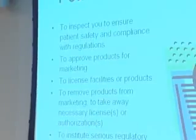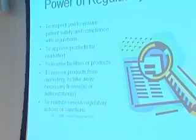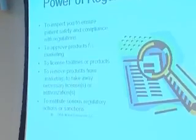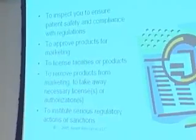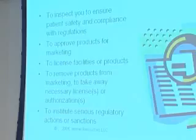Now, the power of regulatory agencies. We're going to be talking mainly about the FDA, but every nation has pretty much their own version of the FDA. Developing nations go through the World Health Organization. They're the ones that have the right to come in and inspect us and make sure that we're following the regulations, and they're the ones we have to go to for permission to market products. Everybody understand, for therapeutic biologics, we're talking about products for cystic fibrosis, medical products. FDA inspects food, but they're mainly interested in food, drugs, cosmetics, biologics, veterinary drugs, those kinds of things.